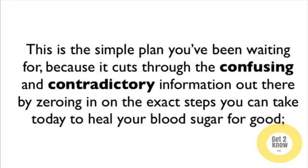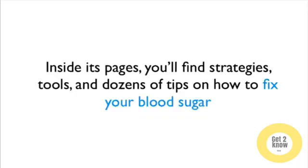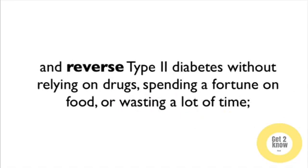This is the simple plan you've been waiting for because it cuts through the confusing and contradictory information out there by zeroing in on the exact steps you can take today to heal your blood sugar for good. Inside its pages, you'll find strategies, tools, and dozens of tips on how to fix your blood sugar and reverse type 2 diabetes without relying on drugs, spending a fortune on food, or wasting a lot of time.